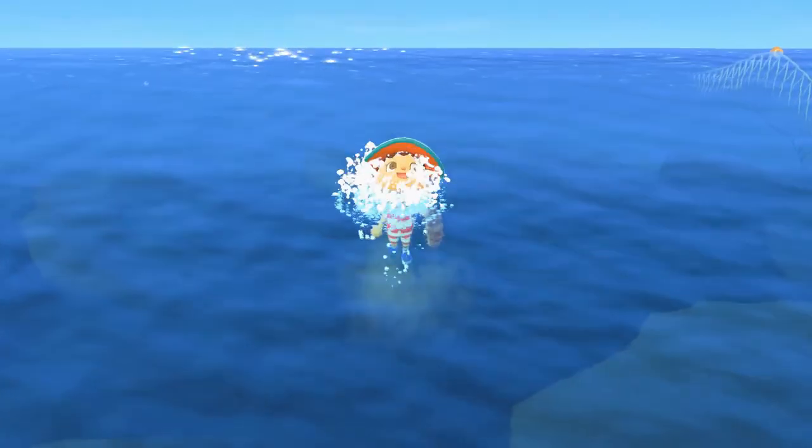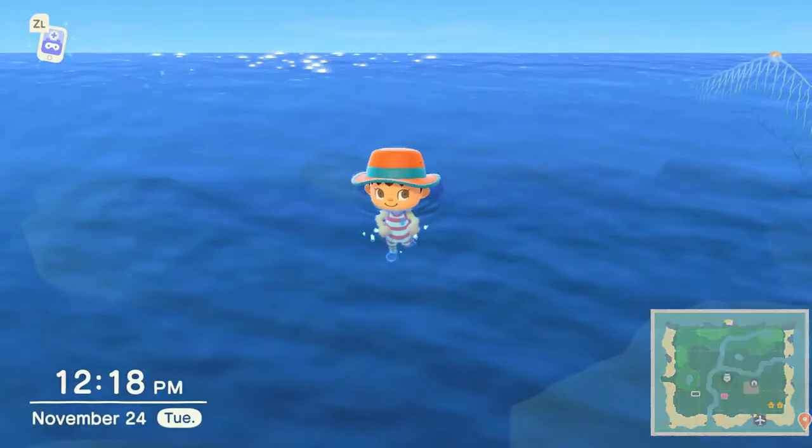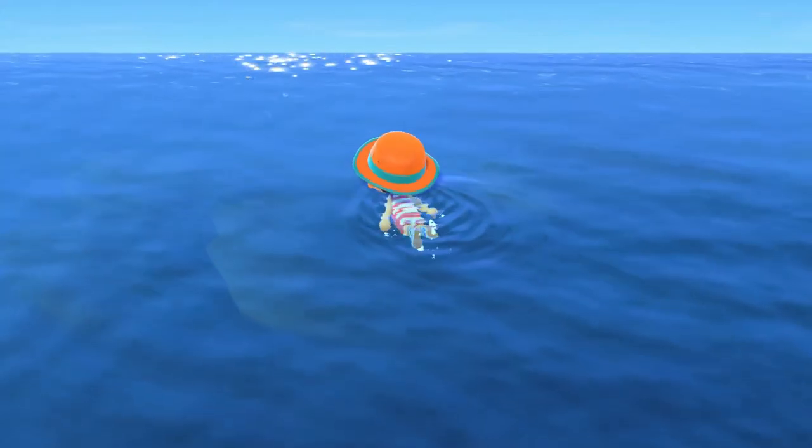All right, got a big one, and we got a sea cucumber. I know I've already donated that, so. Oh, we got Nook Miles again, but I see more bubbles. Let's head in that direction.